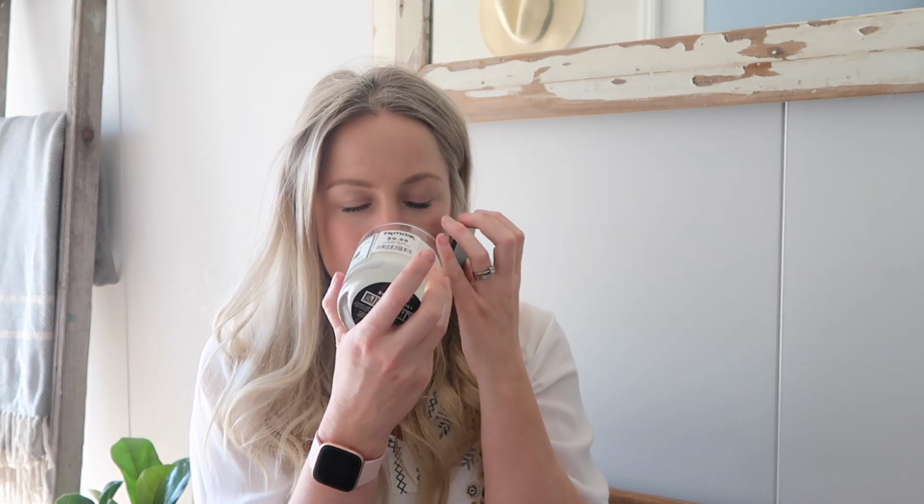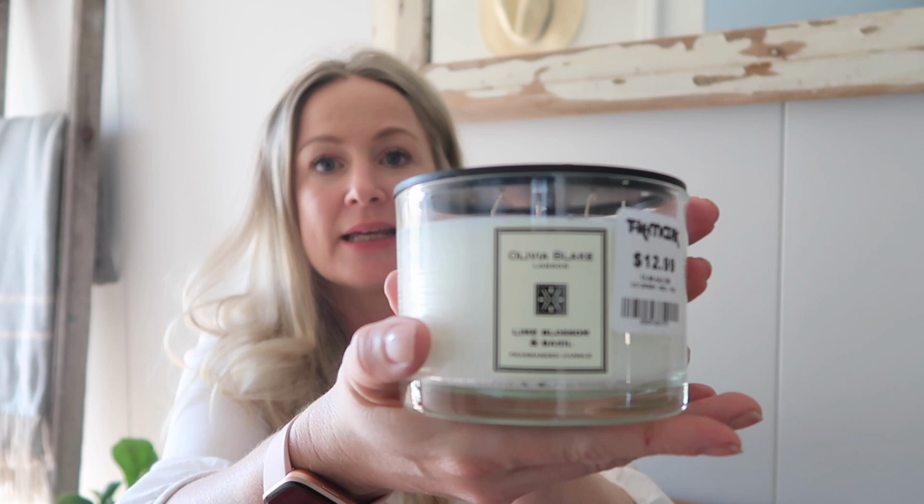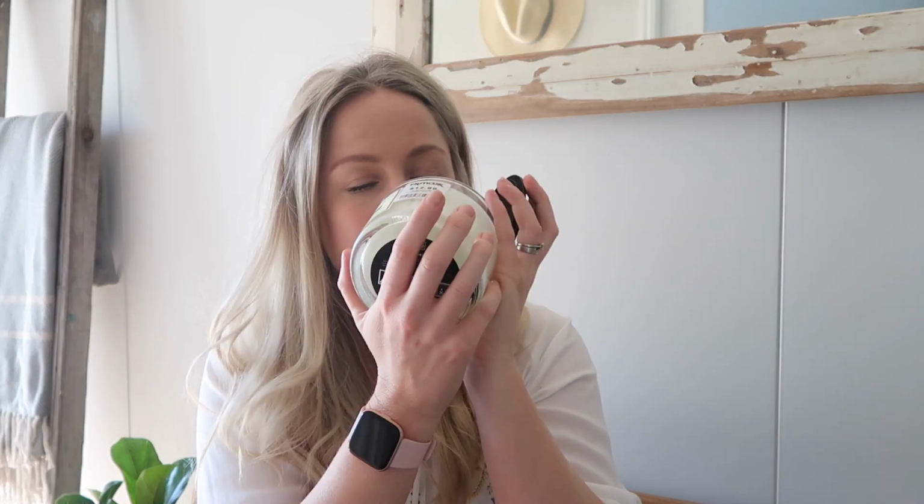I can't explain it, but it's just like I could eat it, even though I'm not a fan of eating minty food, that just smells, oh, amazing. And then I got another 3 burner candle, not as big as the other one, for $12.99, and this is in one of my favorite fragrances of the Olivia Blake brand, and it is the lime and basil. Oh, divine. It smells like men's cologne. I love it. That is all of the candles that I got.